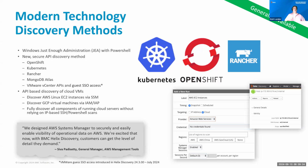So using AWS SSM to log into your AWS virtual machines, using virtual machine access via IAP and IAM to really maintain that level of data quality that you have in Discovery via traditional SSH and PowerShell scanning of a server.